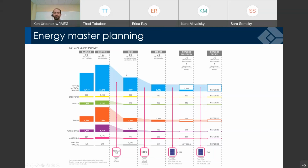And so you can see even just implementing an energy code building would be a pretty significant improvement on their existing facilities. Then we started to look at, well, where can we go from there? What if we take that 60 EUI and drop it in half, a 30 EUI? Maybe that's our target. But then how can we push it even further?